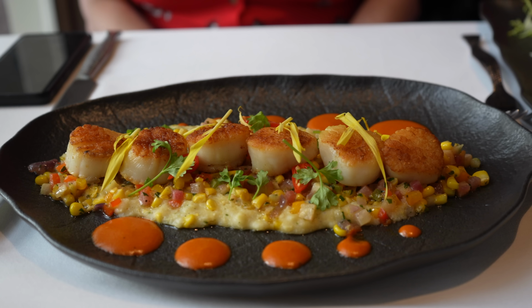Tender on the inside. However, they were overly salted. I'm not sure what happened, but normally scallops should be bland tasting and pick up the flavor of the food around them. They were put on a bed of savory grits with fresh corn, chopped red bell peppers, and a little bit of onion, and that actually tasted better, I think, than the scallops. So I tried to mix it up together, but once again, it was just a mouthful of salt.